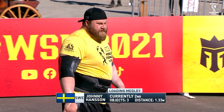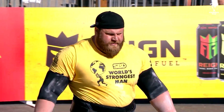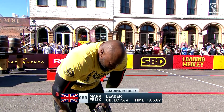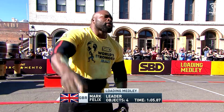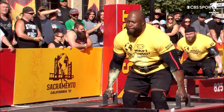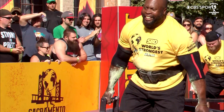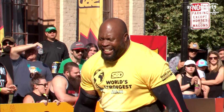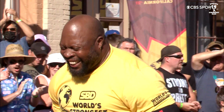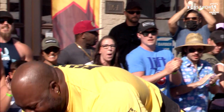Hansson managed 3 objects. The frame carry, 1.33 metres. Mark Felix got it over the line, all 4 objects, in 65 seconds. If he had to drop it once, it must be really hard. It was so fatiguing, those first 3 implements. Even the great Felix dropped it. Still, 65 seconds, he got it done.